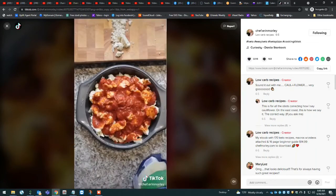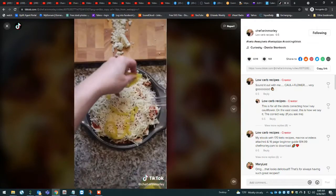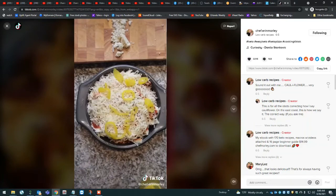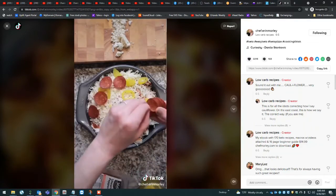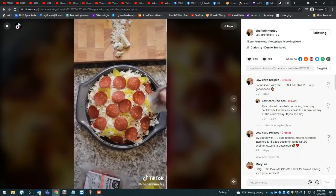I'm gonna use pepperoni, banana peppers, and red pepper flakes. Bake it at 400 for 30 to 45 minutes. It's all depending on how crunchy you want that cauliflower, and you have yourself a cauli pizza bowl. It's like a lazy way to make a cauliflower pizza.